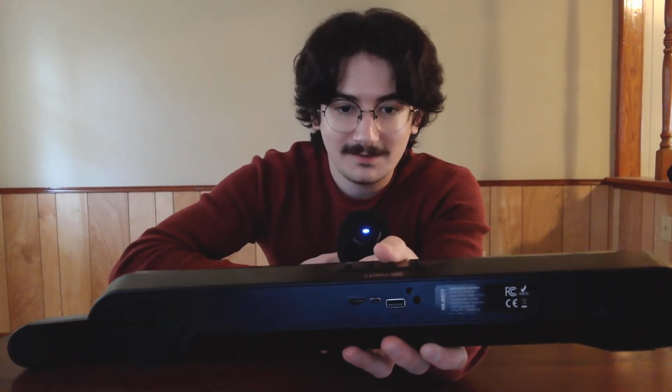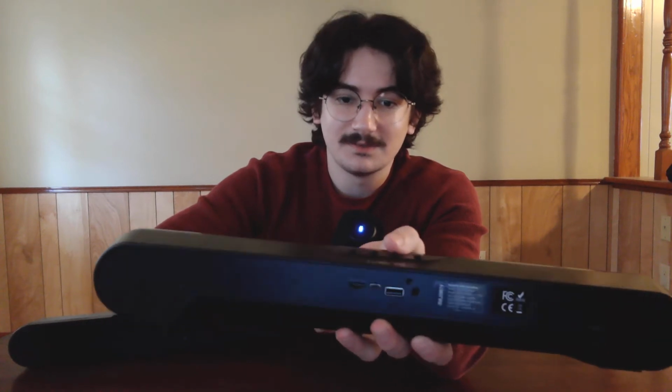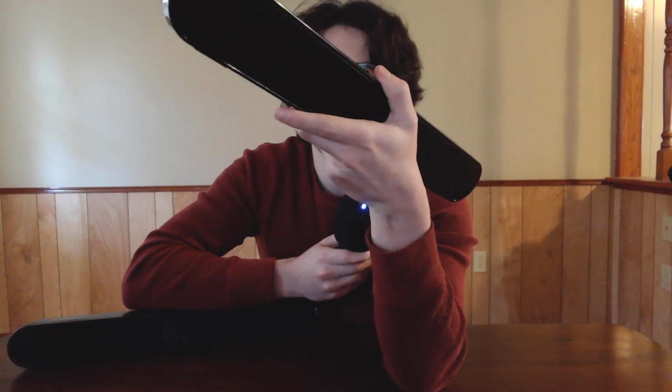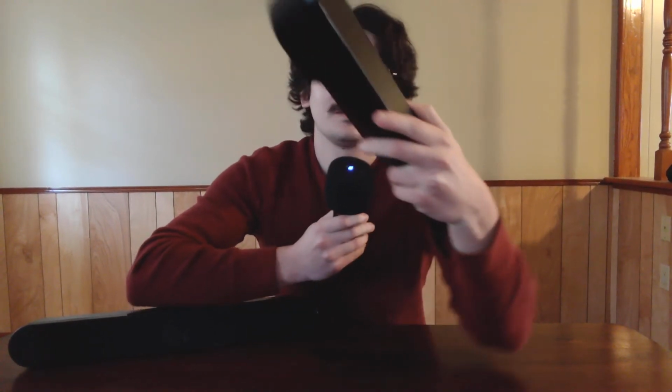We'll start with the back with what it accepts. It does accept micro SD, USB, aux, and this is a Bluetooth speaker as well, so it's got Bluetooth. I've never used the micro SD or the USB. Oh, and that's also the charging port in the middle there. I think it's micro USB. It doesn't say.